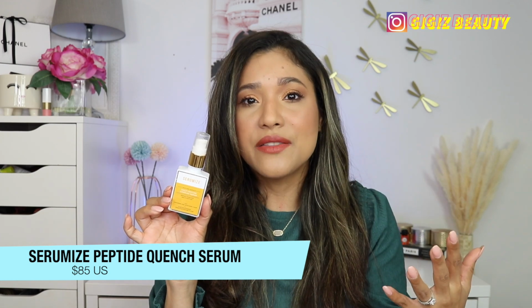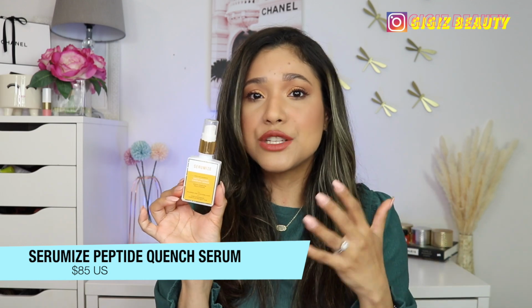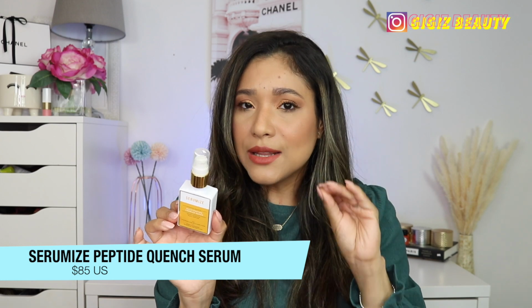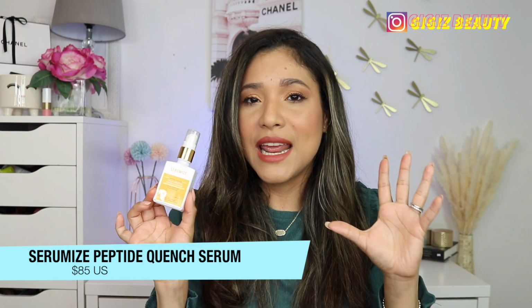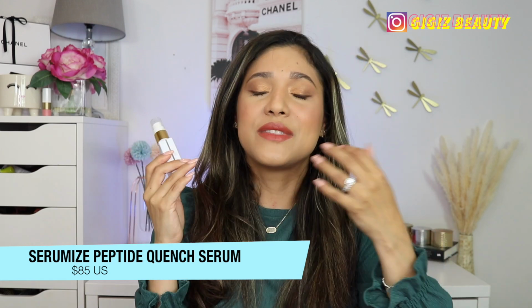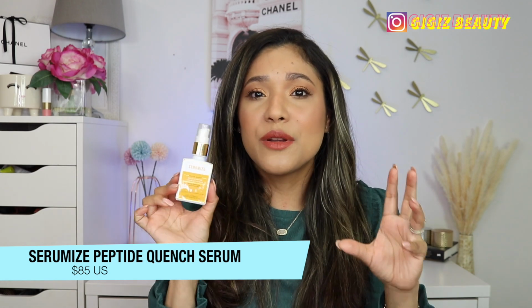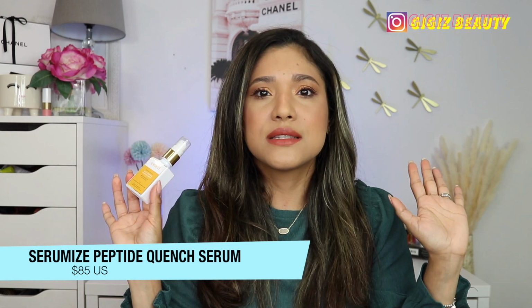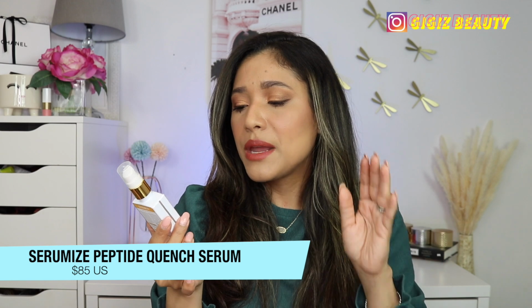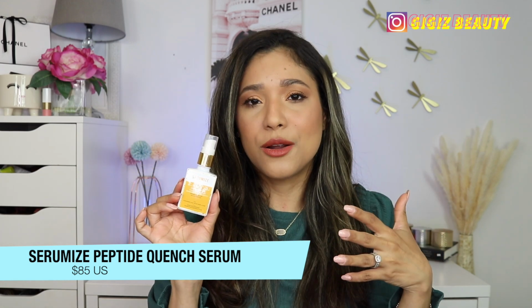It is so nice on the skin, very hydrating. It doesn't have a scent or anything. It is meant for all skin types, but I love the fact that it's so soothing and hydrating. Peptides could be a little strong depending on the skin type that you have. I do have sensitive skin, so this gives me a little bit of a tingle, but it goes away. This is nothing crazy. It also has witch hazel and aloe, which makes it really soothing for my complexion.